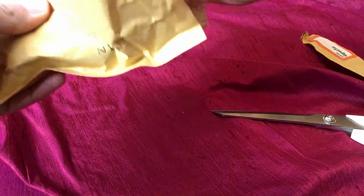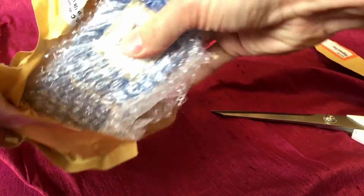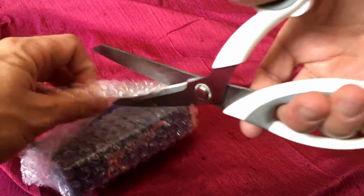So, it seems well packaged. Yeah, it is what I think it is. And, okay, so here it is. You may be able to tell through the wrapping what it is. It's going to have a really nice bottle from what I've seen in the pictures on eBay. So let's see if we can get stuck in there without doing any damage to the box.